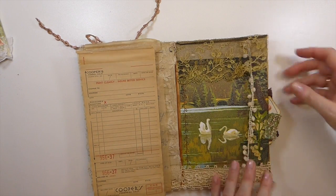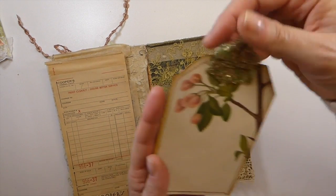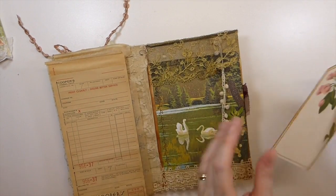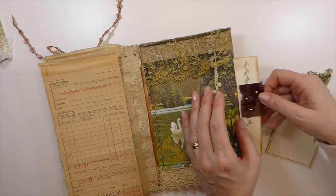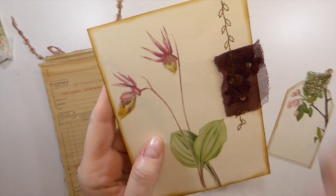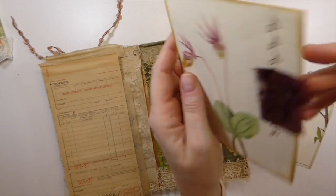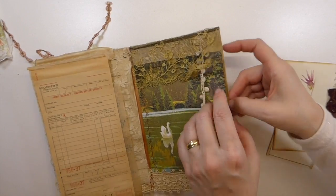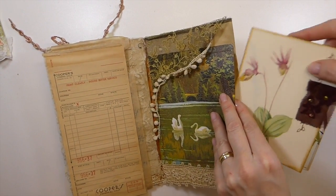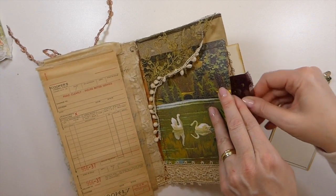It's just so much to take in, and I love it. Love it. Look at that. Just beautiful bits. Look at her stitching there. I think that's some sari. Another pretty image. So then there's a nice big pocket here, and that's been tucked in so that all this will peek out when it's closed up.